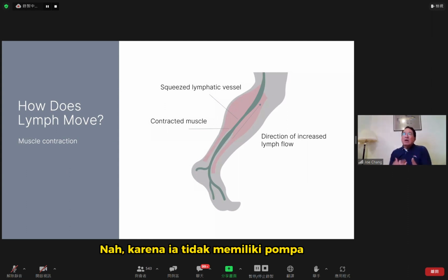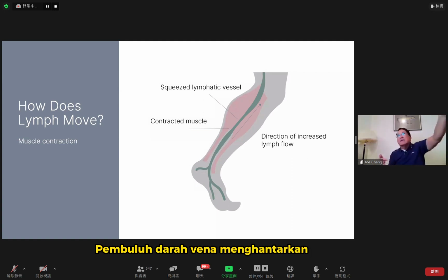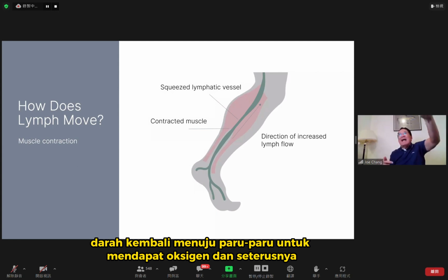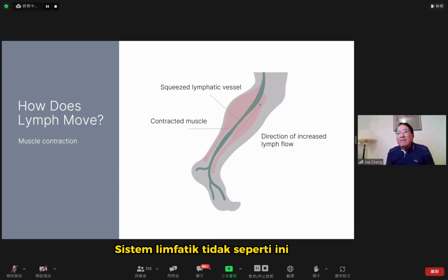Now, because it doesn't have a pump, it really relies on gravity and also on muscle contraction to move. If you remember, I said there's only one direction for the lymph, unlike blood, which goes to and fro. The veins deliver the blood back to the lungs to get the oxygen, and then it gets to the arteries, oxygenated blood going to the tissues. The lymphatic system doesn't do that. It only moves fluid, like I said, towards the chest area.